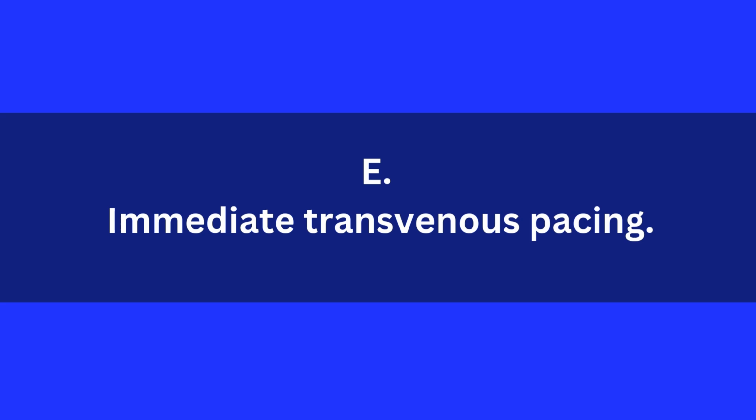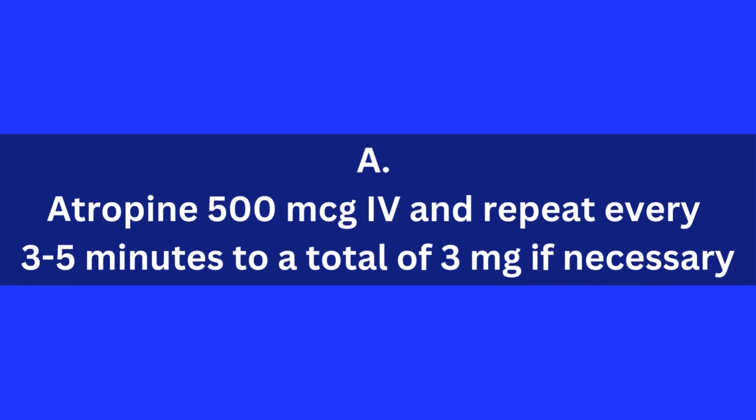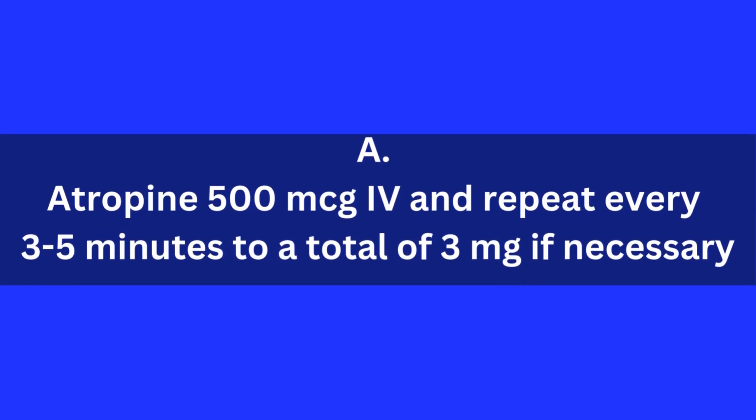Alright, so after going through each option, here is the breakdown. The answer is option A. Atropine 500 microgram intravenously. Atropine is first line for symptomatic bradycardia and is fast, effective and easy to administer. We can always escalate to other options like transvenous pacing if needed. But starting with atropine gives this patient the best shot at stabilizing quickly.